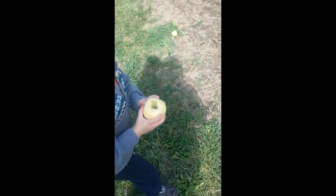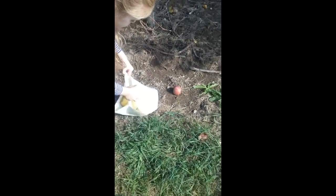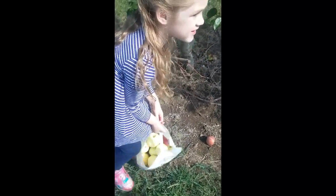Wow, nice apple. You have to put it in a bag, buddy. I'm twisting it while pulling it. That's very good. Yeah, you can twist and pull. Oh, oh no. We gotta make sure they don't fall. That's my bag. Dad, I want to go back to mine.